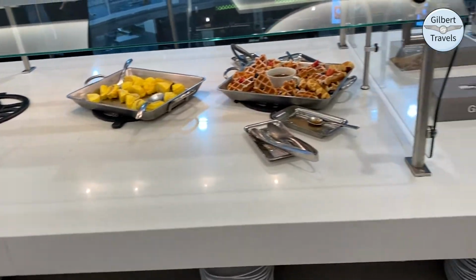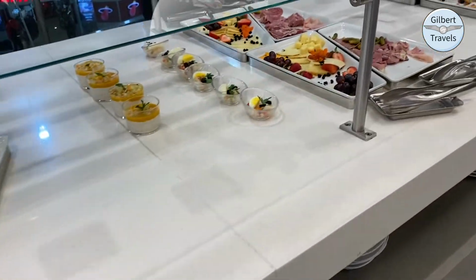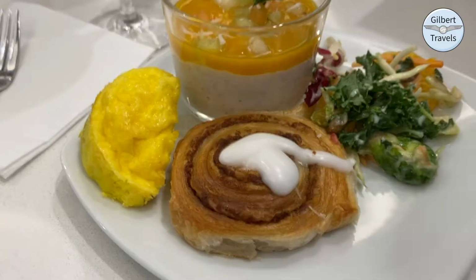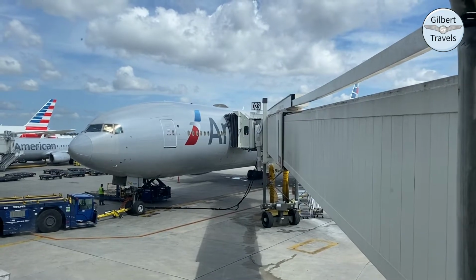It includes plenty of seating, showers, a self-serve bar, and buffet dining, as I've reviewed in the past. When I was last here, I did a full comprehensive walk around of the lounge, so I'm not going to really show you everything today, but hope you enjoy a quick peek. Buffet's still looking good. We're going to head over now to the plane to check out this flagship service.